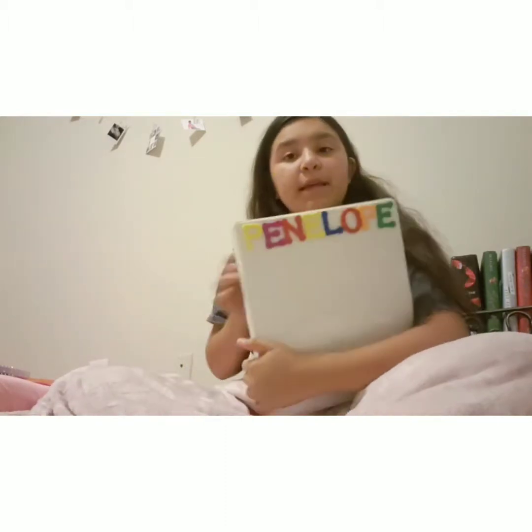and then I have my core classes, and I have my, what are they called? I don't know what they're called, but like band, choir, theater, art, stuff like that. I forgot what the word was, but yeah, I think that notebook will be really helpful for that. And then that binder right here is going to be a home binder.